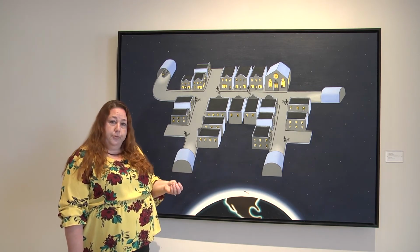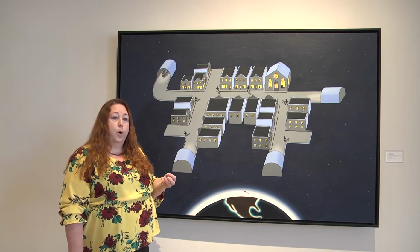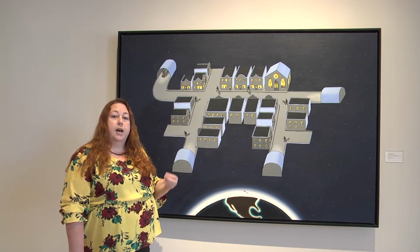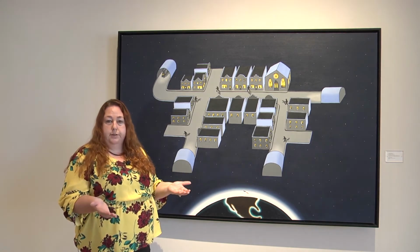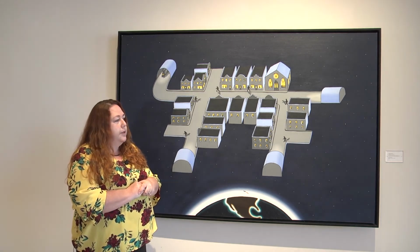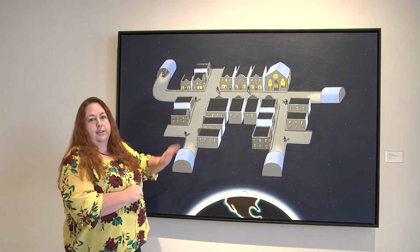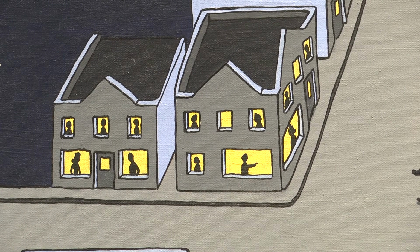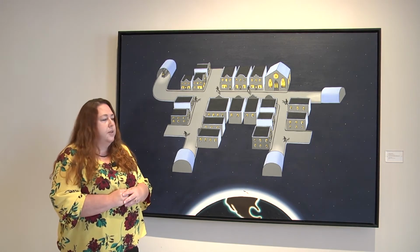But this is homesick proof. So if we look at other words that have proof in them, waterproof. If you have a waterproof jacket, what does that mean? That means that the water cannot get through. So it resists that. Fireproof. It resists fire. So if we're looking at that with this painting, homesick proof means it resists being homesick. So the artist is trying to say that if you're visiting this space station, it's going to be so much like home that you won't get homesick, because you're going to feel like you're right at home.